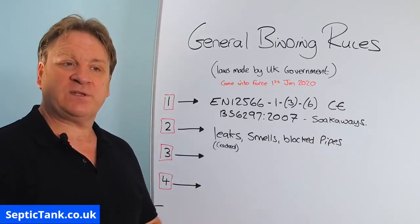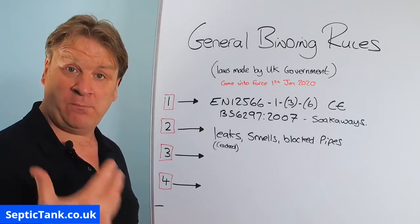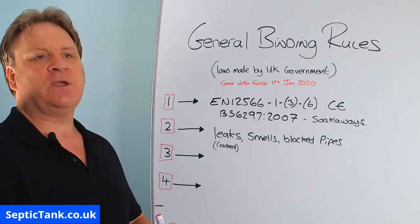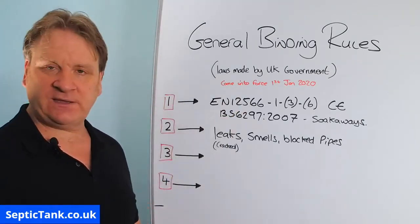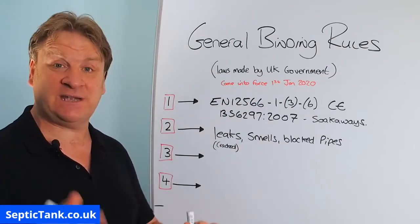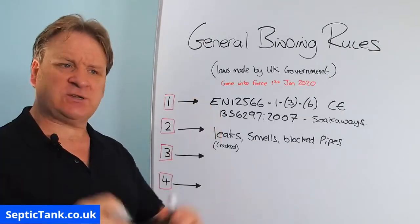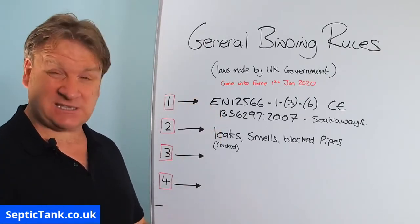Well, typical symptoms would be that you're having to get the septic tank emptied more and more frequently, whereas it states in the general binding rules and Section H of the building regs that you need to get your septic tank emptied at least once a year. Emptied because it builds up with sludge. So the proper term would be to be desludged once a year.